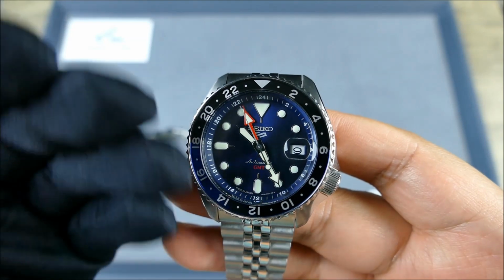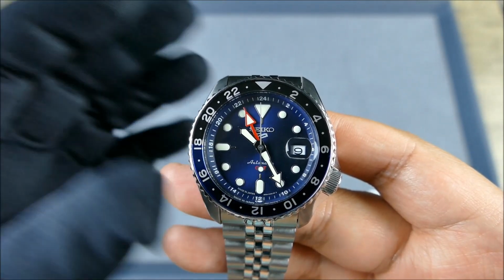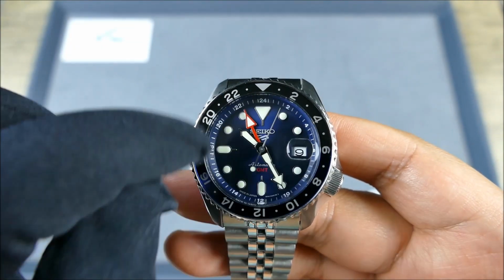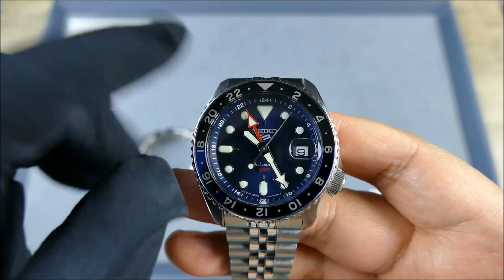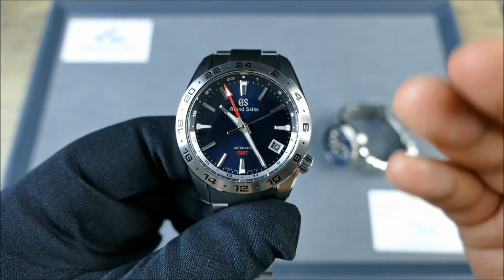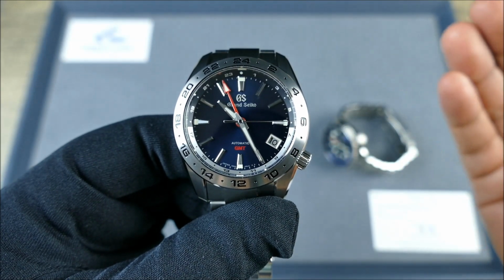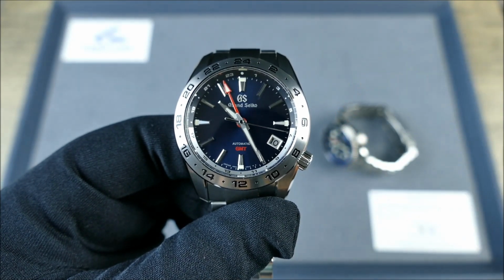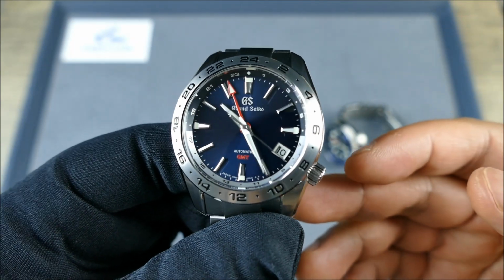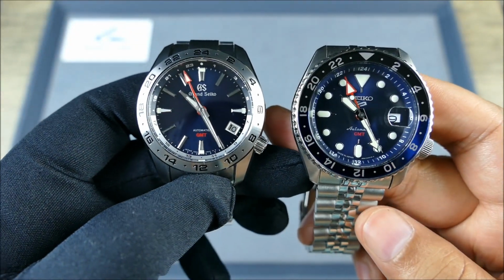It's just going to be you using it differently. If you're going to track another time, you'll say the local time is on the 24-hour scale versus the standard 12-hour scale. Here, it's a little more intuitive in terms of design: I'm going to use the 12-hour scale like I would at home, and the 24-hour scale is what I'm going to track in the background for my home location. So these are both great watches. You really can't go wrong with either.